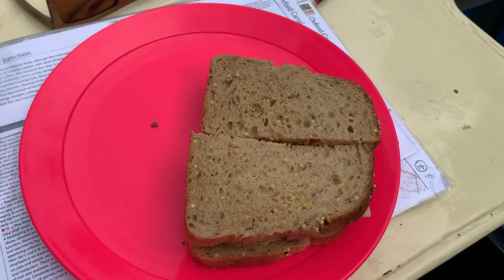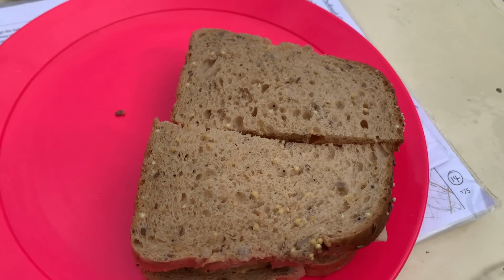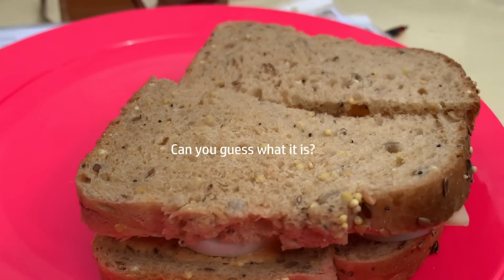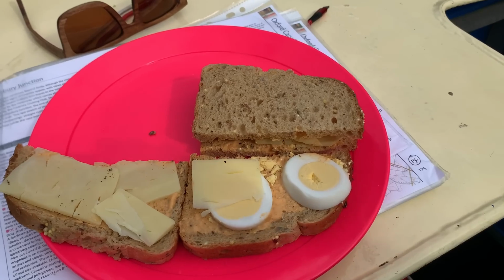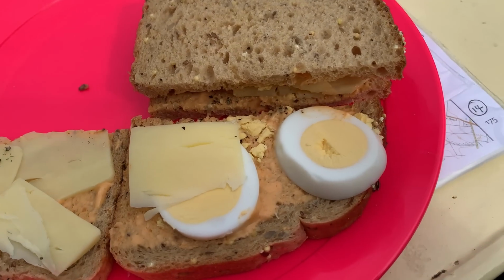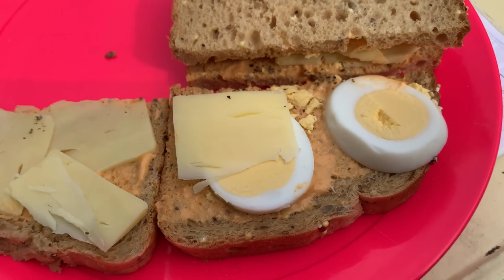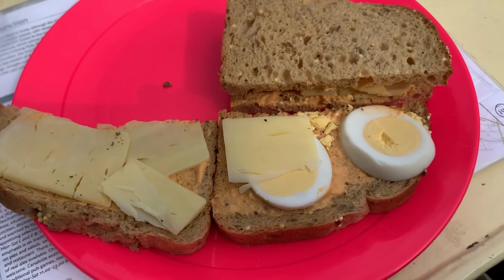Right, trying something different for lunch. Side profile. So it is a cheese and pickled egg sandwich with Nando's Peronaise.